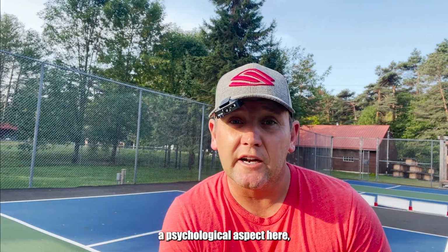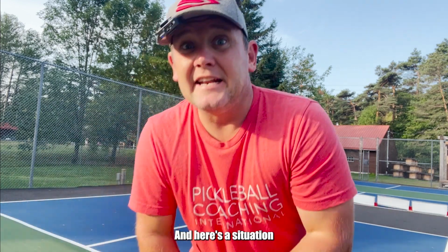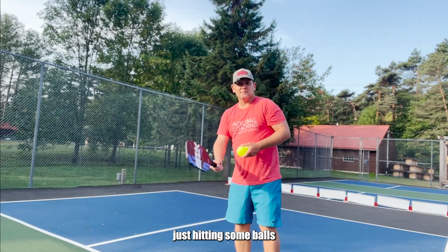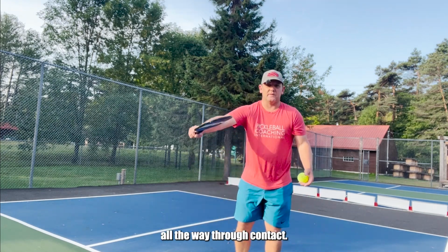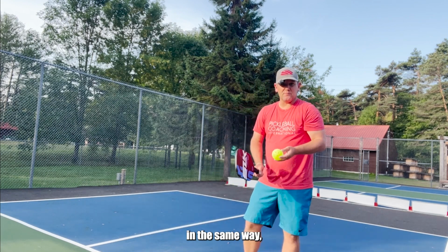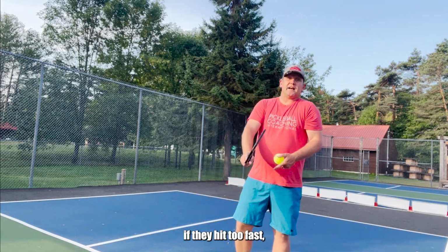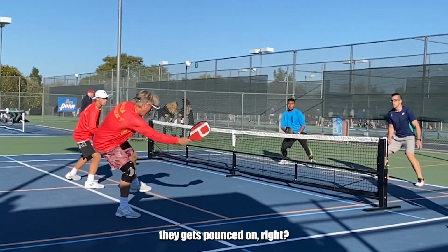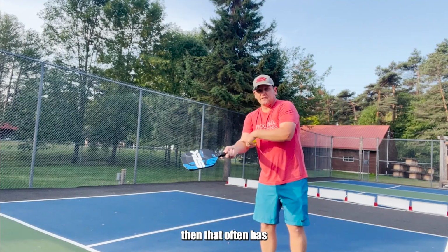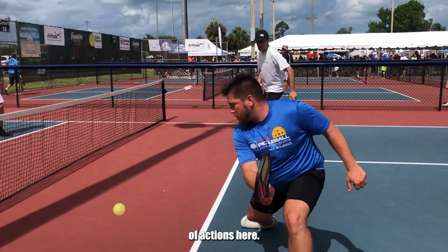I mentioned there's also a psychological aspect here, something that might be preventing people from having that stable paddle face through contact. And here's the situation. Someone who's in a regular dinking situation with their friend or whatever, they're just hitting some balls, might be really good at being stable all the way through contact. But all of a sudden, when there's pressure on them, when the ball's not coming to them in the same predictable way, when there's a consequence if they miss, right? If they hit too fast and the ball goes up, it gets pounced on, right? So all of a sudden, when there's something that changes psychologically, when we feel this pressure, then that often has a manifestation in what goes on physically, right? When I get tight, all of a sudden you get these kinds of actions here.